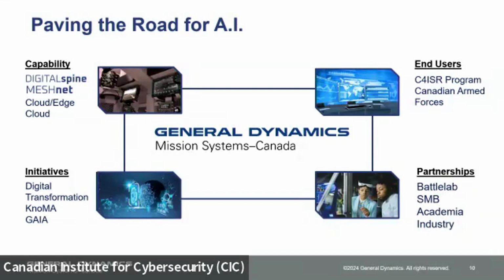And of course, GDMS partners with SMBs, academia like UNB, and big industry like AWS and Google. We've created a Battle Lab, which is an incubator for industry to identify use cases and collaborate on solution development. It allows us to experiment, iterate, and innovate at a quicker pace.